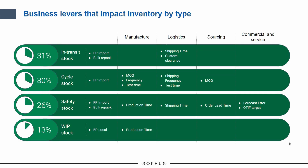Next, we'll summarize the business levers impacting inventory by type. Our analysis revealed that 31% of inventory costs are tied up in in-transit stock, influenced by factors like production and shipping times, as well as customs clearance. Cycle stock is the second largest inventory type at 30%, impacted by MOQ, frequency, and testing time. Safety stock and work in progress, WIP stock, are also affected by various levers, including lead time, forecast error, and on-time in full OTIF targets.